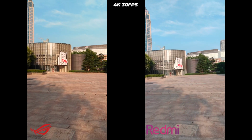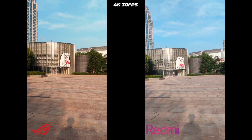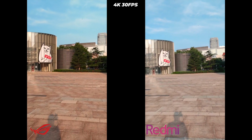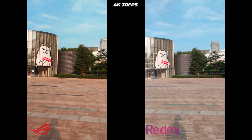4K 30 frames per second under bright daylight. Have you noticed the white balance issue on ROG Phone 3? Yeah, under bright lighting conditions sometimes ROG Phone 3 has this white balance issue. Other than that, stabilization is really awesome on ROG Phone 3.